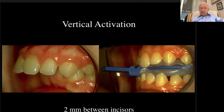The vertical activation with 2 millimeters between the incisors is equivalent to 5 millimeters in the premolar region. The bite should be opened slightly beyond the freeway space. So this is a typical bite registration we see here.